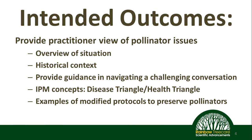And then to wrap up, I want to provide some real-world examples of modified protocols that are effective in treating pests that we deal with in our market up here in Minnesota. Oftentimes, in other states, there's overlap with what we have in Minnesota if you're further west or south and east of us. So the principles will apply across the board to how you modify the protocols to preserve pollinators and effectively treat pest problems.